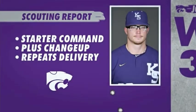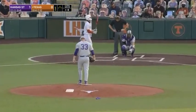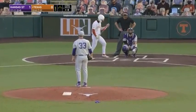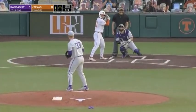He's got a four-seam fastball, slider, curveball, and that plus changeup, and really repeats his delivery. And the must is repeating your delivery. Everything looks the same and is tough to pick up. But the other thing that surprises you, he's got a little pop too at times, 92, 93 miles an hour. Yeah, you can get the velocity up there. I imagine tonight we'll see some good velocity early.